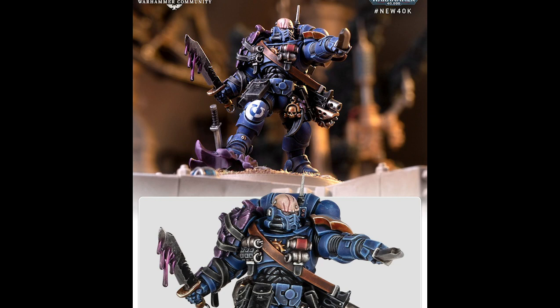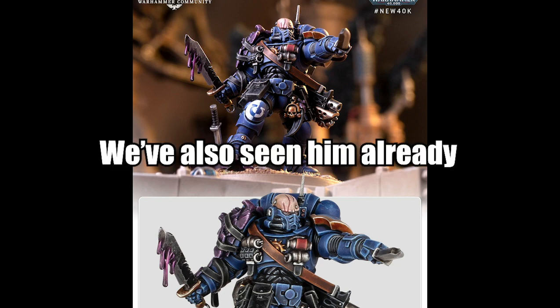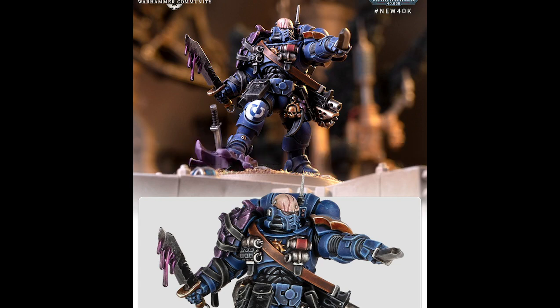Lieutenant in Phobos armor, I think it's okay. He's cool. I'm not particularly a fan of the whole Phobos range so much. I'm not really into the whole scouts thing. But I think this model is fine for what we're getting out of it.